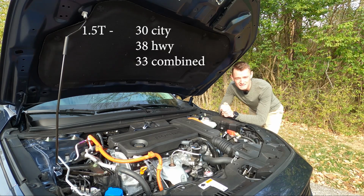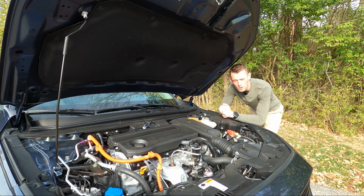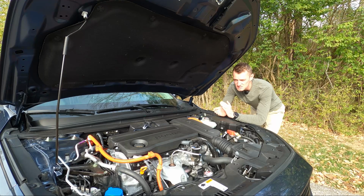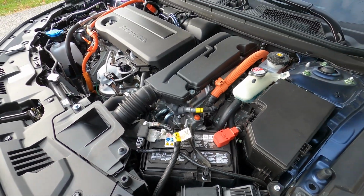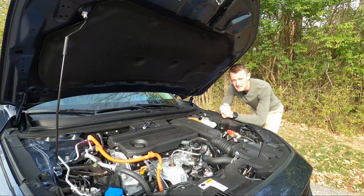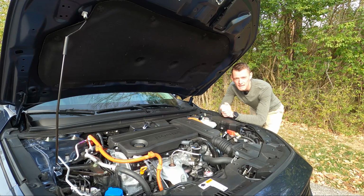And what's interesting is Honda has done away with the 2-liter turbo that they were putting in quite a few models previously. Now, that engine is gone, but Honda expects this hybrid model, or the hybrid engine and powertrain, to account for about 50% of their Accord sales. So they're definitely banking on electrification being a big thing for them going forward.